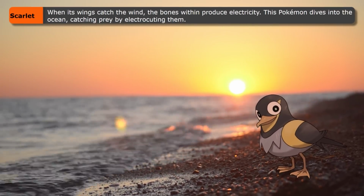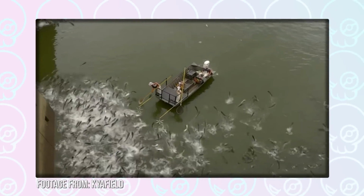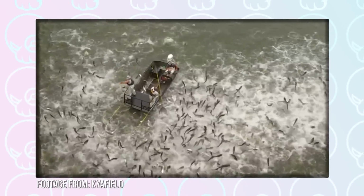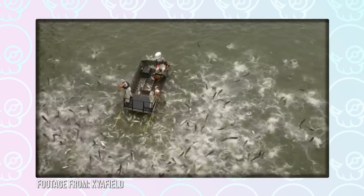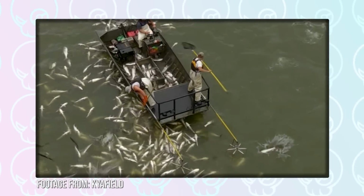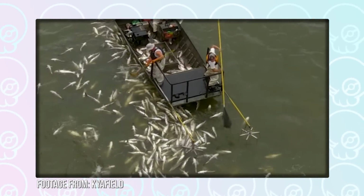This Pokémon dives into the ocean, catching prey by electrocuting them. That second bit definitely takes after electrofishing. It's an efficient fishing method used by governments and other environmental agencies where an electrical current pulses through a river. Any fish swimming through the pulse will be temporarily stunned and float to the surface. This is mainly used by scientists to survey fish populations, and as painful as it looks, it's one of the more humane fishing approaches under managed conditions, but this strategy can quickly become dangerous when used for unregulated purposes, so it's banned for recreational use in most of the US.